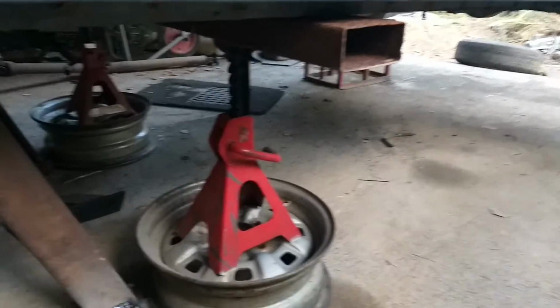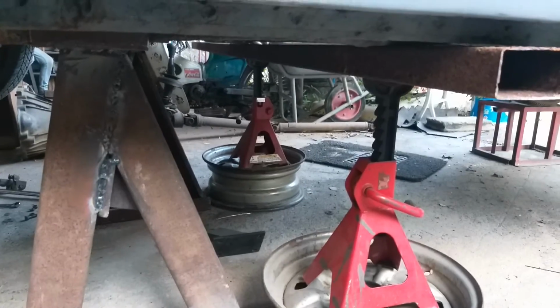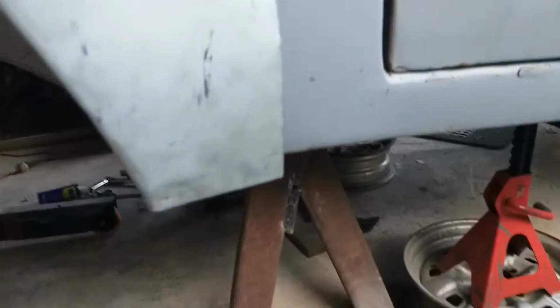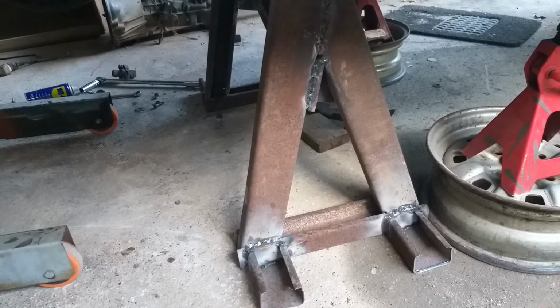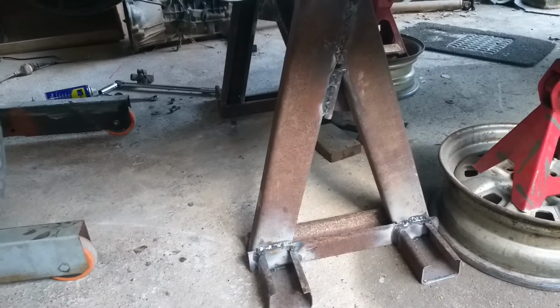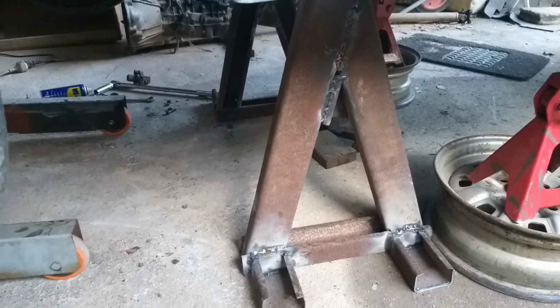I need a bigger jack really, with less of an arc on it when I jack things up. So we got these under here as well now as backup, because I'm not entirely happy with that at the moment. It's a bit wobbly. I think I might put an X brace in there tomorrow just to solidify it up a bit.